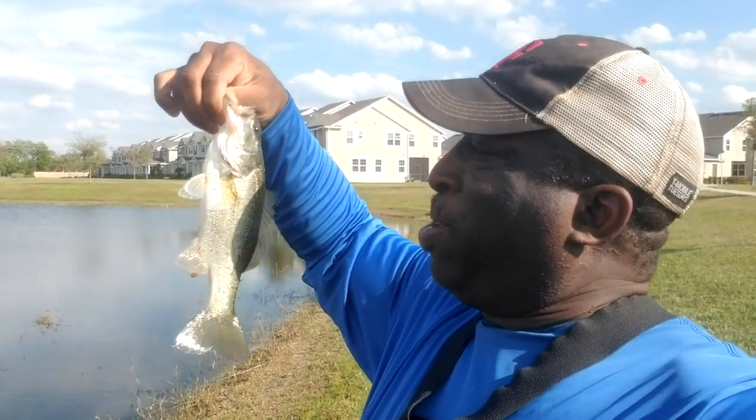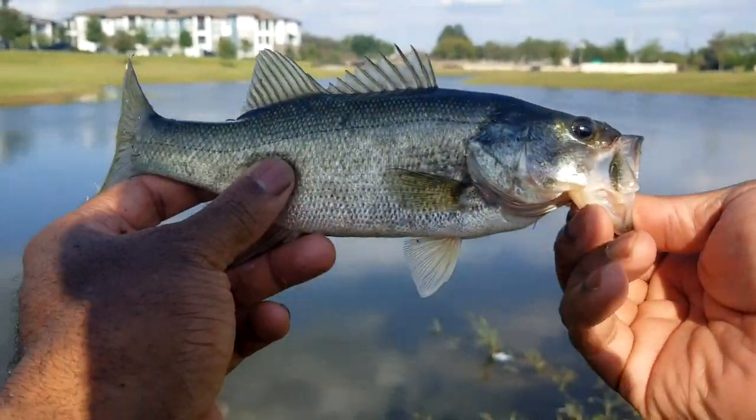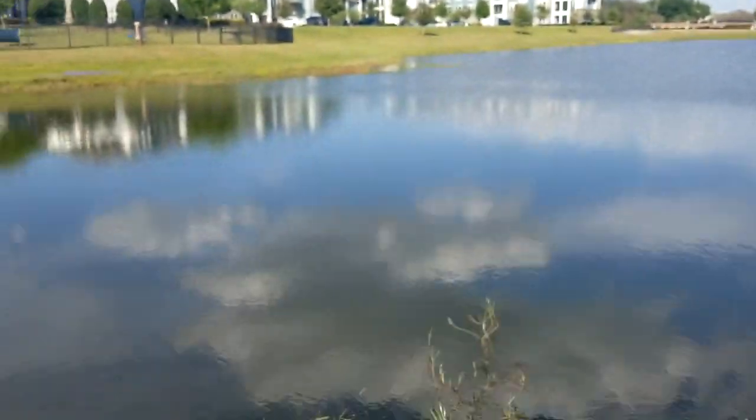It's not the biggest bass, but whenever we're talking top water and they're hitting it, we gotta go with it. So no complaints on this one right here. And it's probably just a little bit below a pound right here. So no complaints. All right. All right, everybody. There he is, that little Gizmo. Got this one, all right.